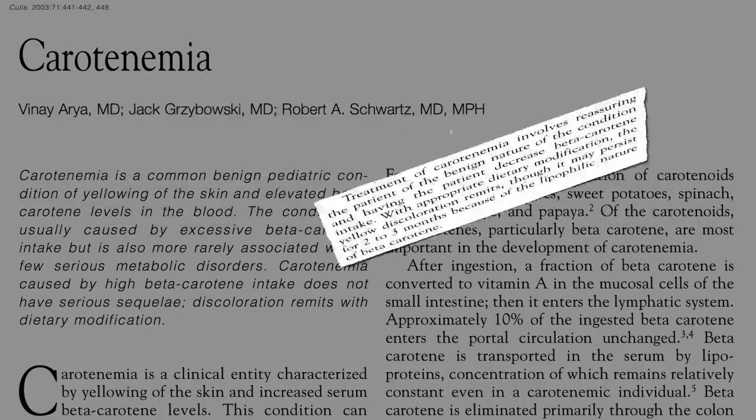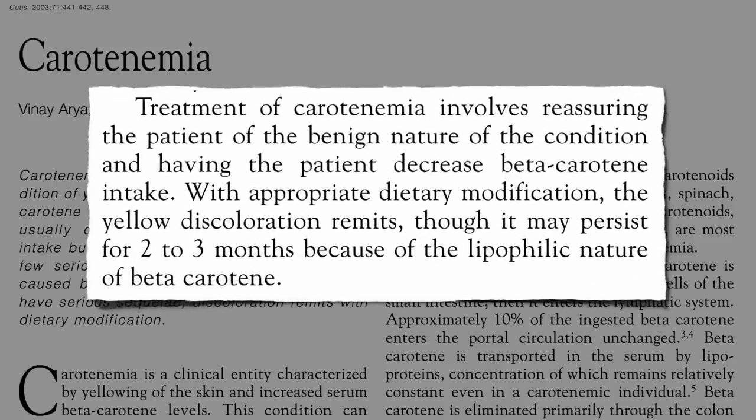It was first noticed a century ago when carrots were introduced into infant diets. It's treated mostly by just reassuring parents that it's harmless, but if you don't want your child's nose to be yellow, you can decrease their beta-carotene intake. In a few months, it'll be gone.